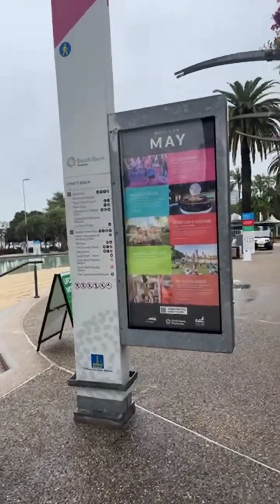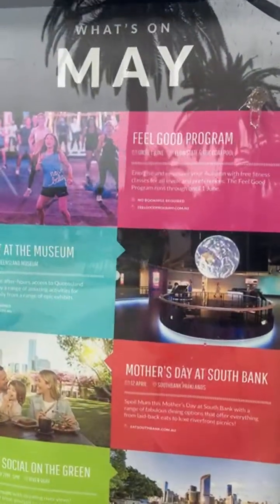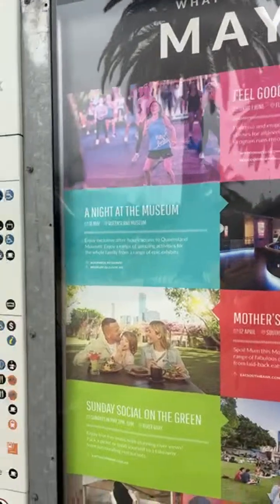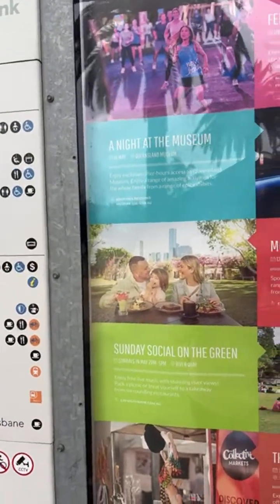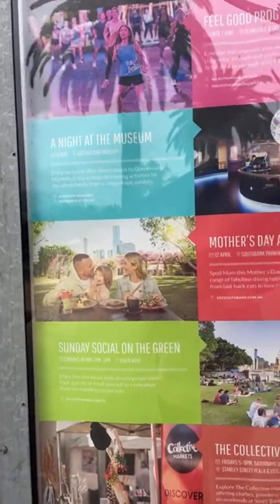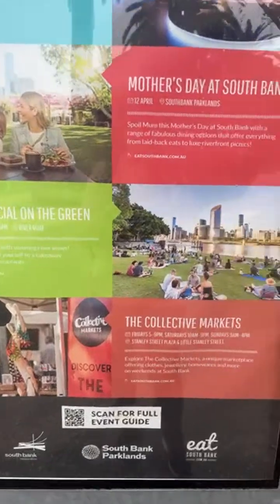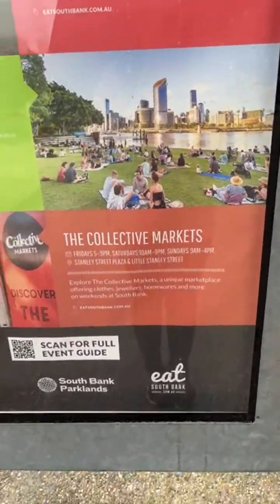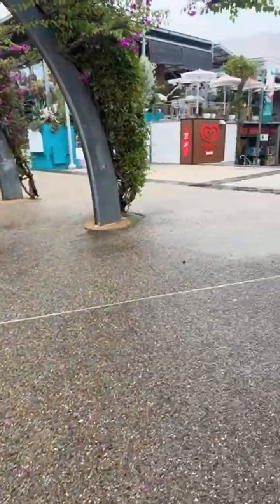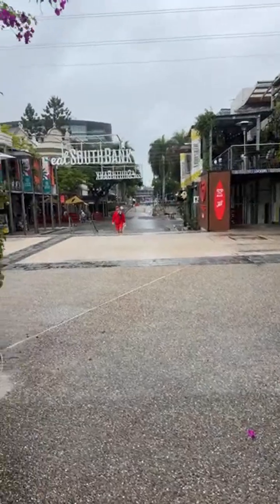Oh, what's on in May? Let's have a look. Oh, this is the Feel Good program I was telling you about, which is the free fitness program. Night at the museum. What's that one? Basically the museum, open at night time. Mother's Day I've already had. Sunday social on the green. That's really nice to do. Just come and chill out on the green. That's where I started my live from last weekend. And the markets, which I've shown before. Okay, so that's the place where I started last week.